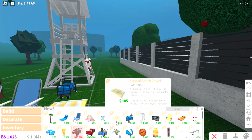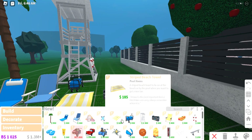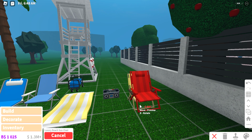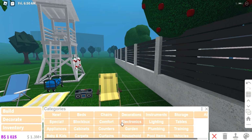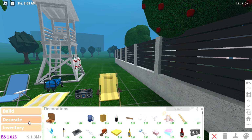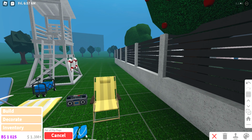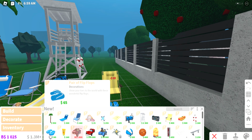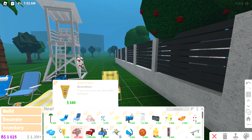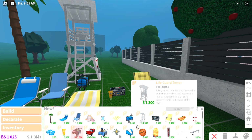Okay, and then there's a new boombox. That's really good because the other one kind of sucks. I like it. A luxury. I didn't realize that they made luxury folding beach chair things. A pool float. A pair of flip flops. What's the caption? Show your toes to the world with these wonderful flip flops. They're marketing it. There's sunscreen. That's nice. It's really nice.